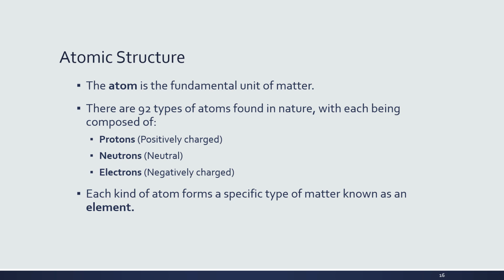That means they help it keep its structure, but also are used to help atoms attach to each other in multiple ways, usually what we call covalently, ionically, or through weak electrostatic attractions, which we sometimes call hydrogen bonds or van der Waals forces. So each kind of atom is a very specific type of matter, and we usually use the term element to refer to a particular type of atom, like the element carbon, or the element mercury, which we'll see in a case study.